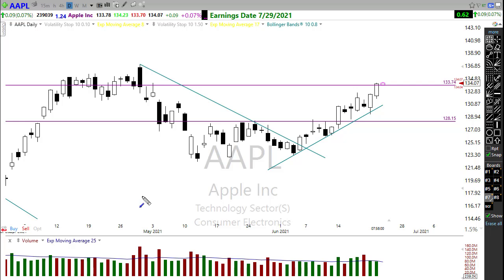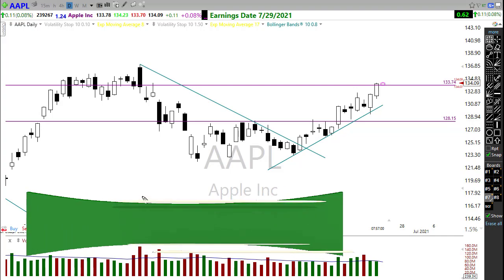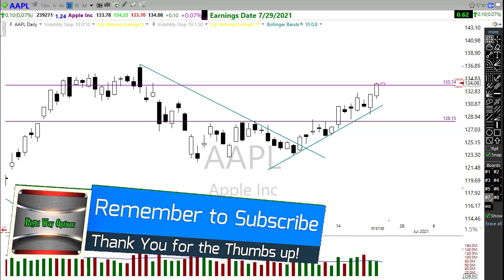Watch these resistance levels in these index charts just in case those bears might be lining up to defend up here. Watch that carefully.